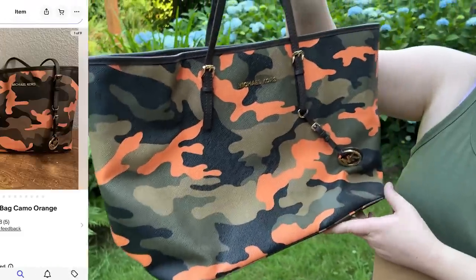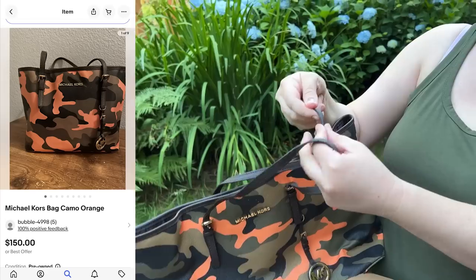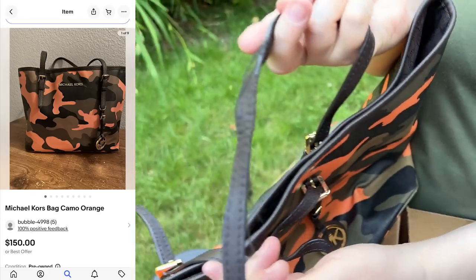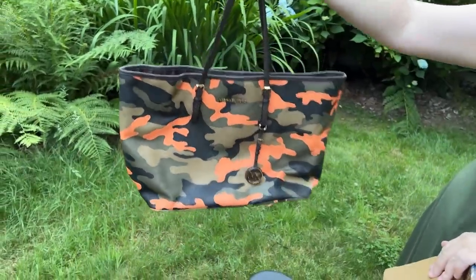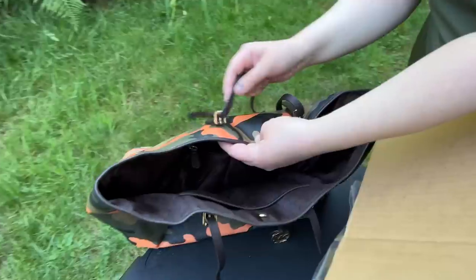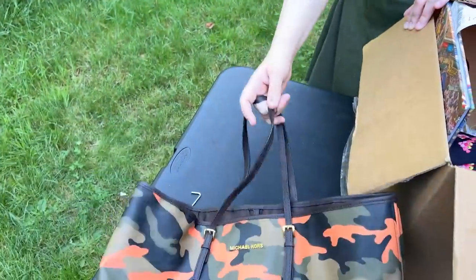Michael Kors. Oh, Michael Kors limited edition camo purse. So the strap had a little unraveling right here. Oh, yeah, a nice unravel on it. But that's cool. It's still functional. I wonder if you could get new straps. It seems like you probably could. Yeah, and look, they hook on. They're removable. So why couldn't you just get new straps? Yeah, I bet.